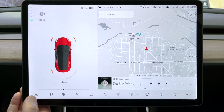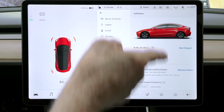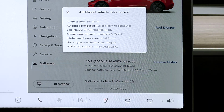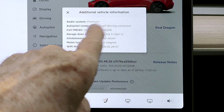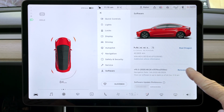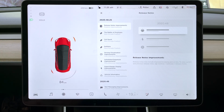Well, we can still get into the car controls, still get into software. There is the information you got with your letter T previously. And if I wanted to look at additional vehicle information, I could check there that I've got the premium audio, autopilot computer, full self-driving. I have hardware version 3.5. Well, if I wanted to look here at the release notes for this particular release, tap on that there. Here we go with all of the release notes.